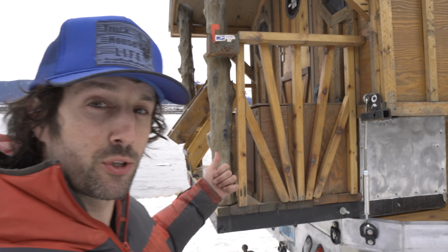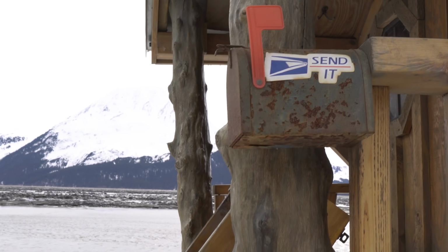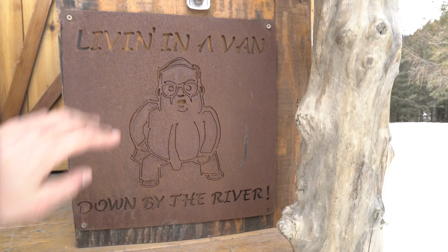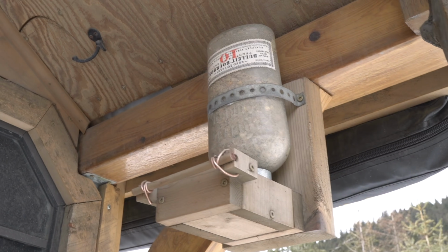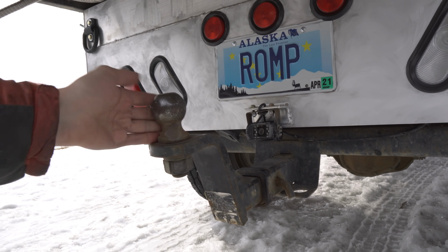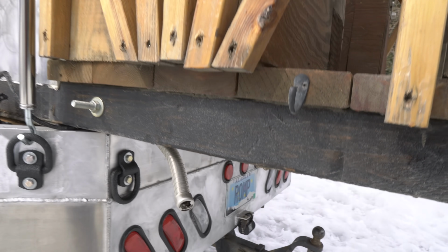So on the back porch right here, you've got your mailbox, so I'll get goodies in there. So I can have like notes and money and beer. I've got one of my inspirations, old Chris Farley, permanently attached to the camper, one of my favorite parts. I also have a little whiskey bird feeder up there. Down low, I've got a reverse camera so I can actually see what I'm doing when I'm trying to back up to a trailer. And over here, you can see the little diesel heater exhaust for the diesel heater inside.